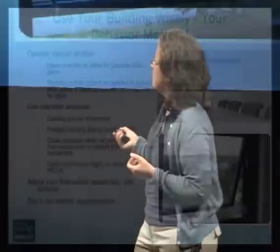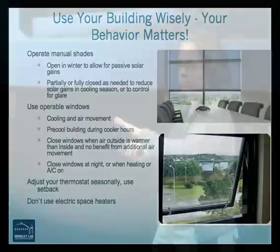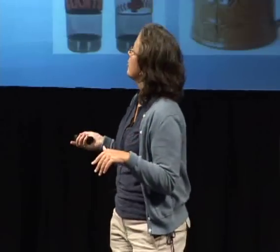Also look at setting back your thermostat, and don't use electric space heaters. That's a huge amount of energy that those devices use. If you walk around and see those littered throughout your office space, the number 1 thing you should do is find a way to get rid of those. So that leads me to the next slide, which is find ways to be comfortable.